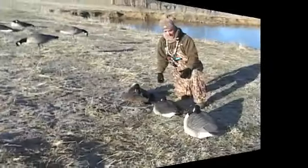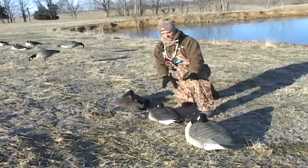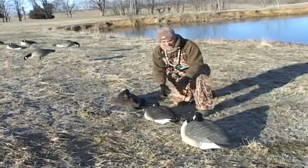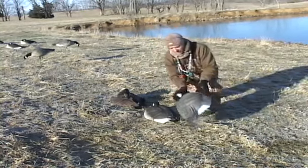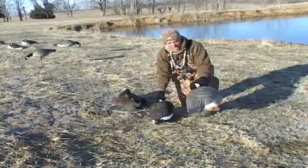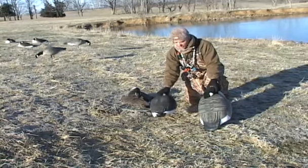Just real quick here, what I thought I'd show you guys is we've got a goose that we killed this morning, and we've got two sleeper shell decoys here. Both of them are very effective. But if you can notice the difference, the sun's right here beaming down on us. Look at the difference in this decoy as compared to a fully flocked one. This is an oversized sleeper shell. This is a normal size sleeper shell.